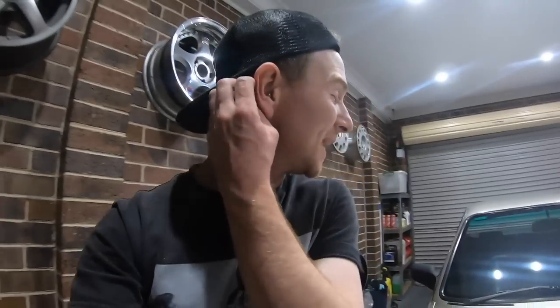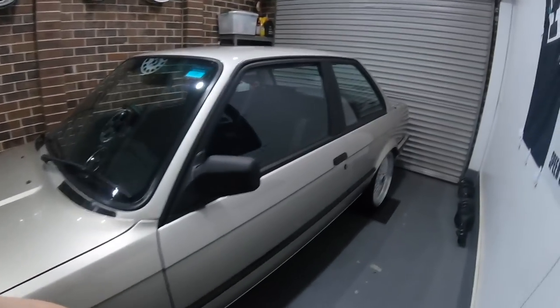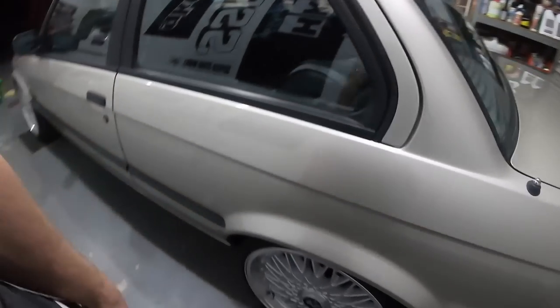I tried my hardest with a right angle drill in the front and trying to jack up the back for the wheel to drop to see if I could get the right angle drill in there, but it just was not happening. So unfortunately the skirt's not going on this side.